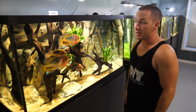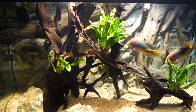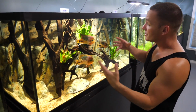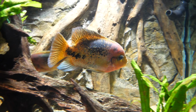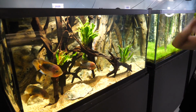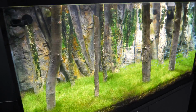Then we have Central America. These guys are a Central American cichlid. They are absolutely robust, titled the rainbow cichlid, also known as the synspilum. This is a very large and robust cichlid. We're looking to get a pair out of these guys so we can perhaps go through the whole life cycle of them. They're called the rainbow cichlid for obvious reasons. They showcase every color of the rainbow. Taste the rainbow.